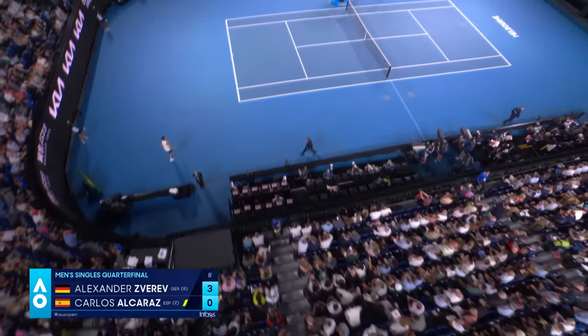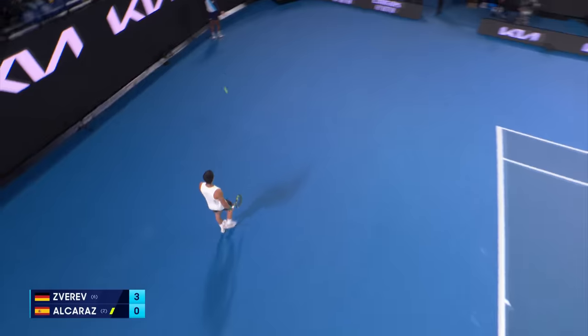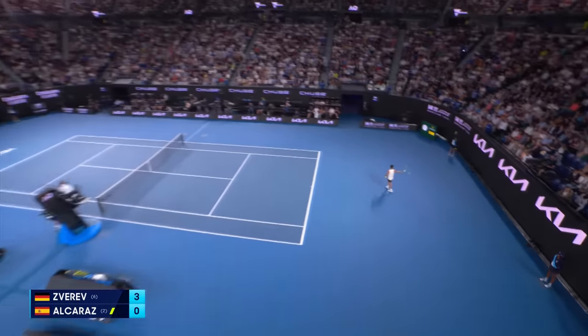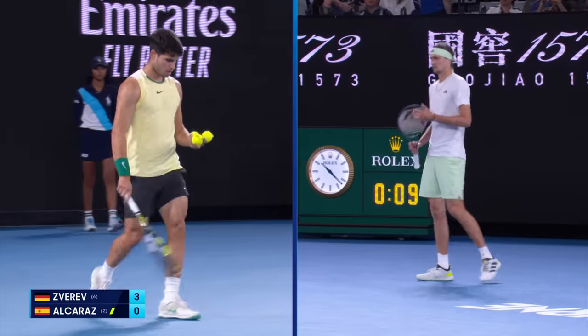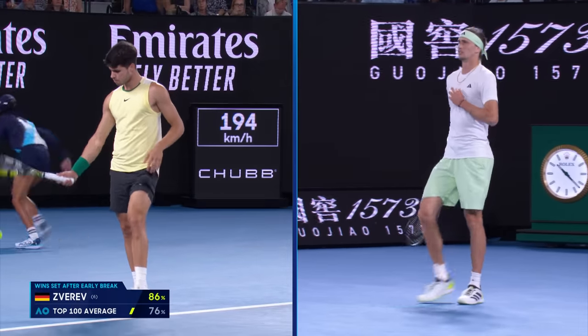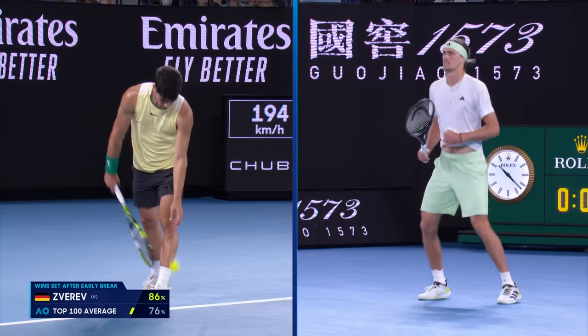Zverev has been to the semi-finals here back in 2020, lost to Tsitsipas on that particular occasion, and obviously just the one set away from winning the US Open in the same year, lost to Dominic Thiem from a couple of sets up. But he's got the early break, and more often than not, he pushes on and takes it. What can Alcaraz do?